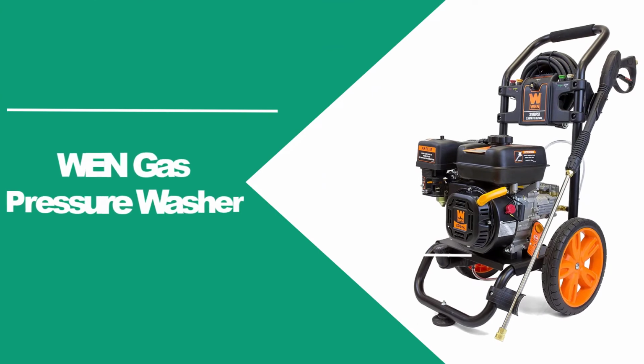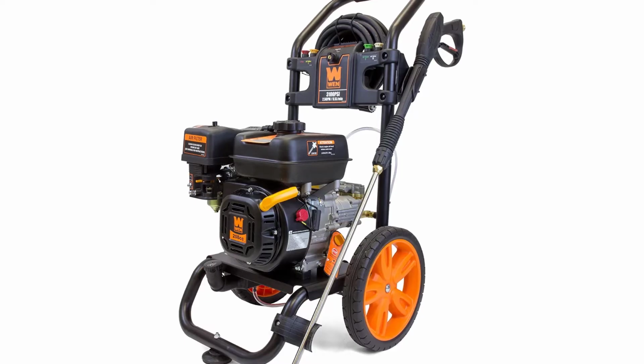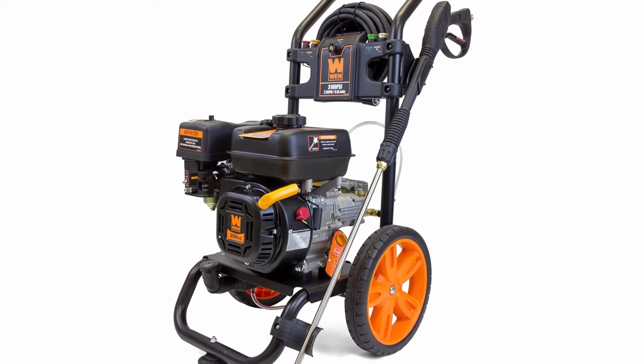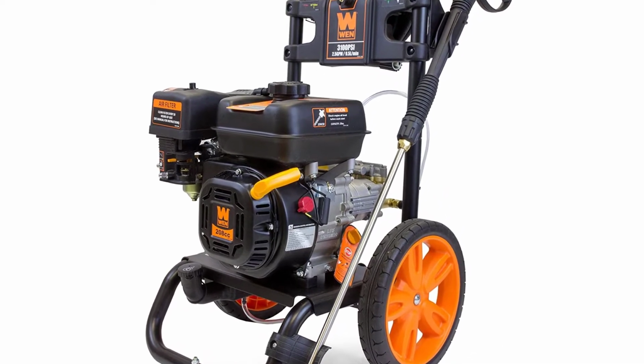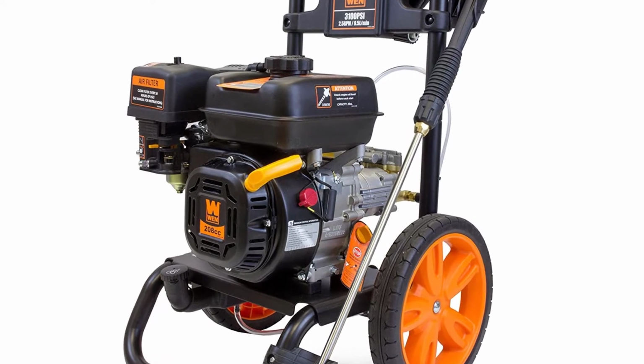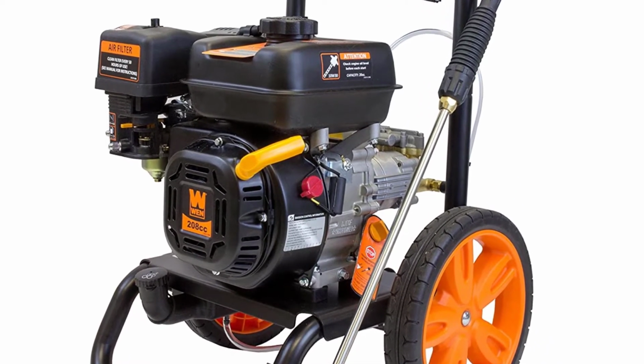At number 3. WEN PW3100 Gas Pressure Washer. The WEN PW3100 gas pressure washer is famous for delivering a lot of pressure. It can efficiently clean the dirt away on different surfaces. The spray output is reliable and consistent.